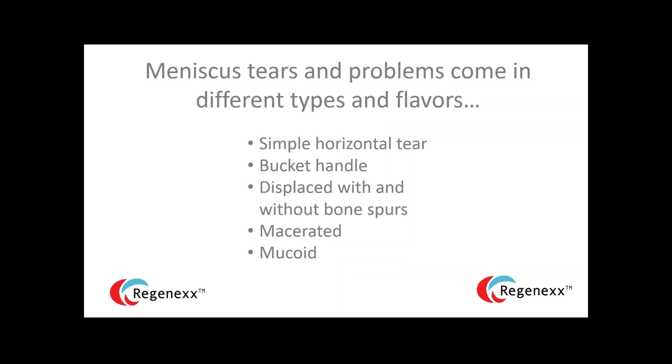And not to belabor the point, but there are lots of different kinds of meniscus tears. I'm not going to get into every small gradation of them, but there are simple horizontal tears. There are bucket handle tears where part of the meniscus kind of comes apart a bit. There are displaced tears with and without bone spurs. There are macerated tears where the meniscus is just chewed up. And there are mucoid menisci, which have turned from a hard, good shock absorber into a spongy mess.